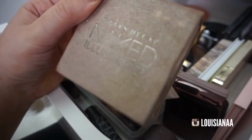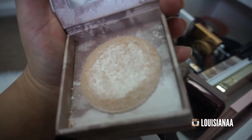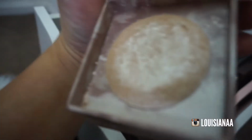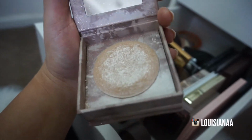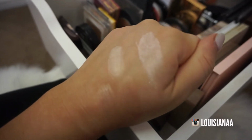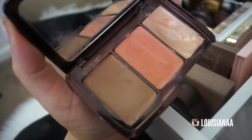It's the Urban Decay Naked Illuminated in the color Luminous. When you open it, it is literally just straight glitter. Like, I don't know if you can see. Oh my god. That is a swatch of it there. It's just phenomenally gorgeous. Got my Hourglass Cream Contouring.